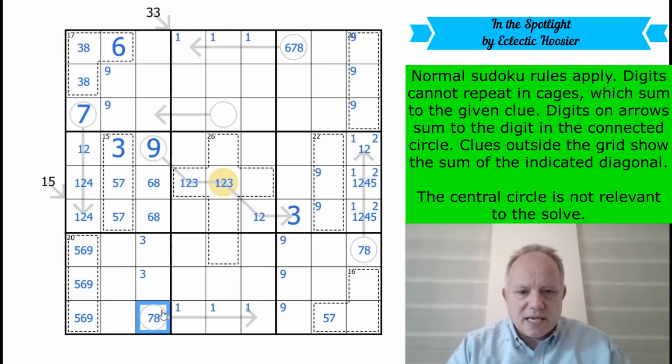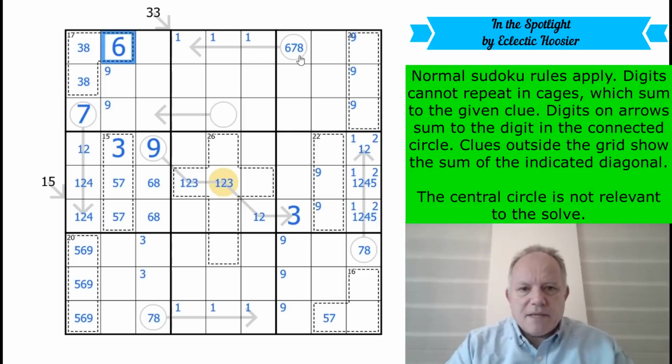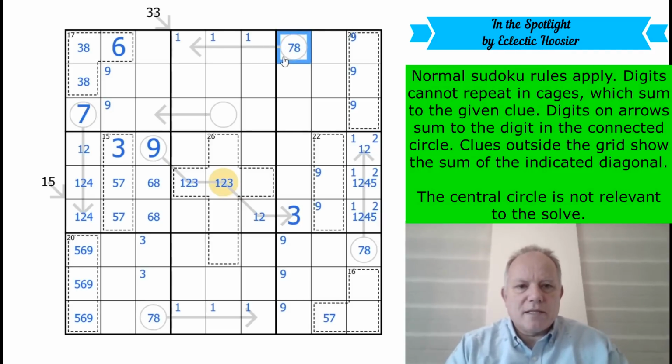That can't be a 6. 6 up there means that can't be a 6. More weird symmetry. 1, 2, 4 there. 5, 6, 9. 6, 3, 5, 7, so 9.